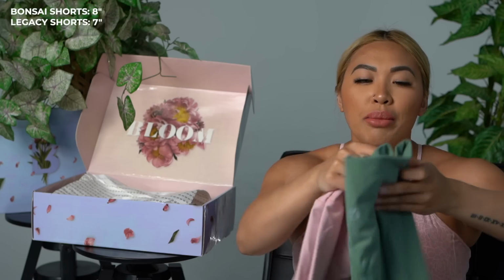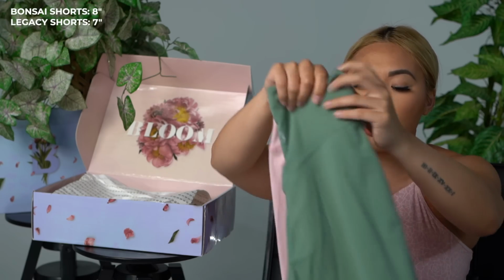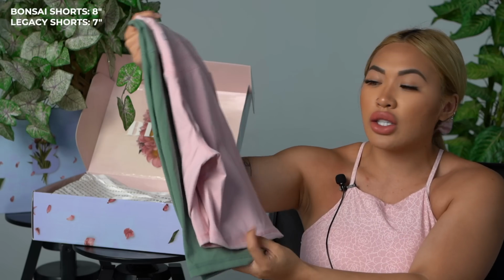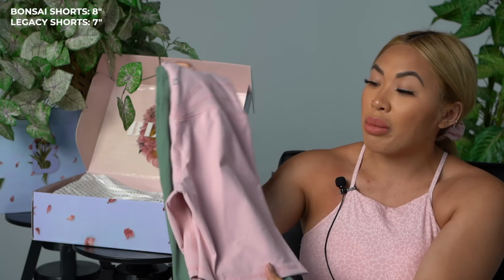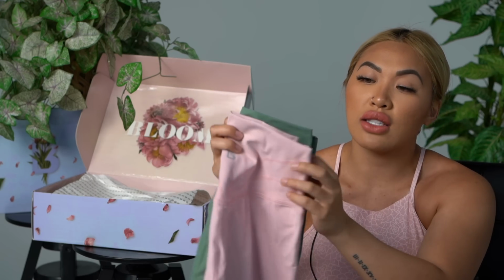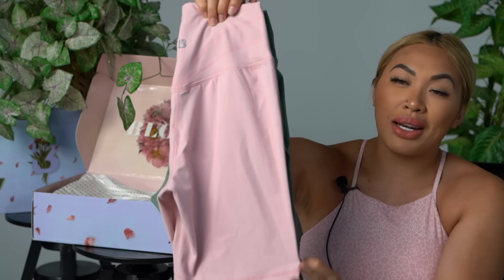Just to show you guys a comparison of length for the Bonsai versus Legacy, the Bonsai are definitely a little bit longer. So if you want a longer short, the Bonsai might be the one for you. But again, just keep in mind that I personally experienced a little bit more camel toe with those ones versus the Legacy ones. At the end of the day, everyone is different. It's also fine if you're not bothered by that, but it's just something that I always like to make note of just so that you guys are aware.